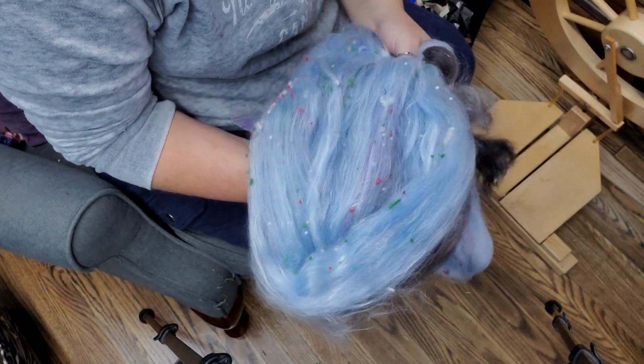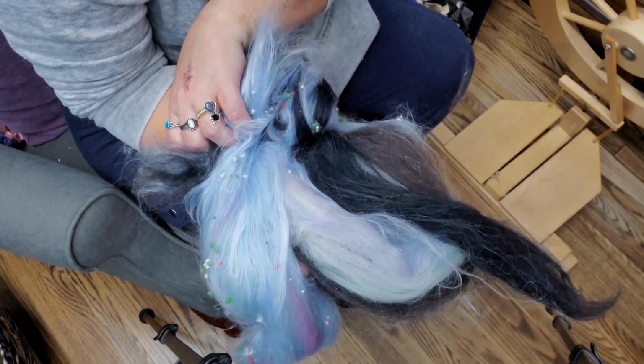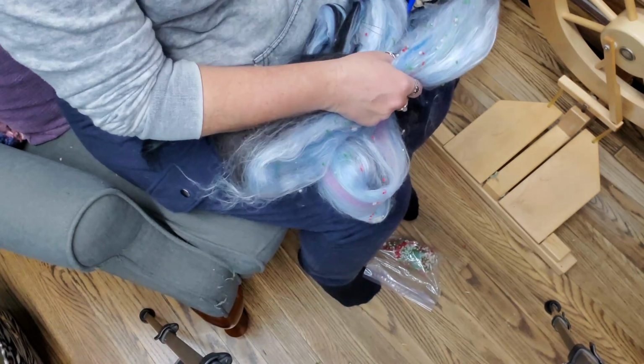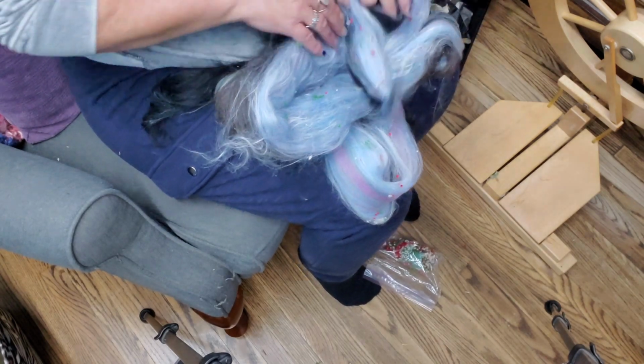Let's just get started with our spinning. Here's our fiber, and on the back side it's dark, so I think it's going to make an interesting blend. So, well, let's find out.